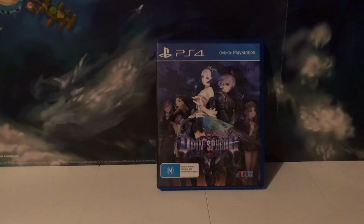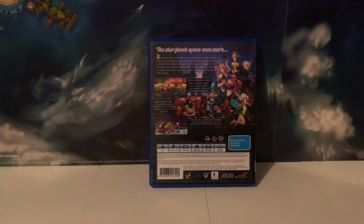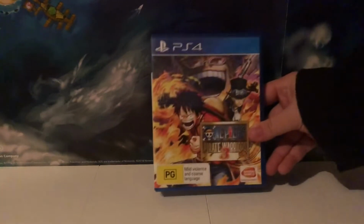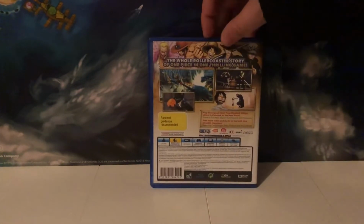Odin Sphere, another awesome game that everybody always recommends on any platform, wherever you can get it. This is a game that you must have if you love RPG games. Amiga Quintet, found this at EB Games, another one of those that I got cheap. Anime game, so had to have it. One Piece Pirate Warriors 3. Haven't played it, but I hear good things about it.